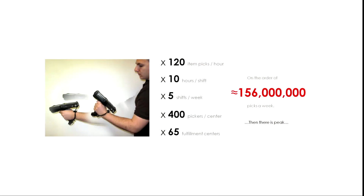So we looked at that. We went out and did some observational research. We realized that there's kind of a problem here. All of a sudden, they've introduced a lot more time and a lot more physical effort into this. So we started doing the math around it. If you do 120 picks per hour and 10-hour shifts, and you have 5 shifts a week, and 400 pickers per center, and 65 fulfillment centers, that millisecond of time to check the screen actually turns out to be a lot of effort and a lot of time. And when you think about the whole operation.